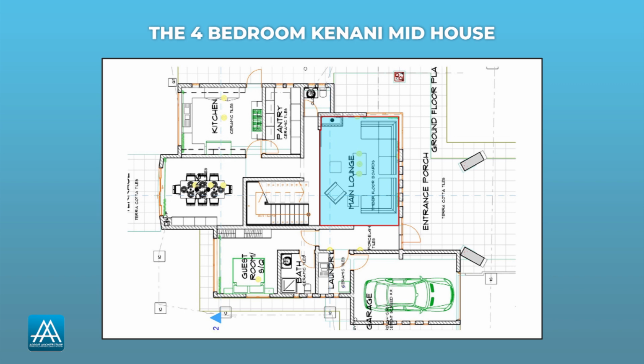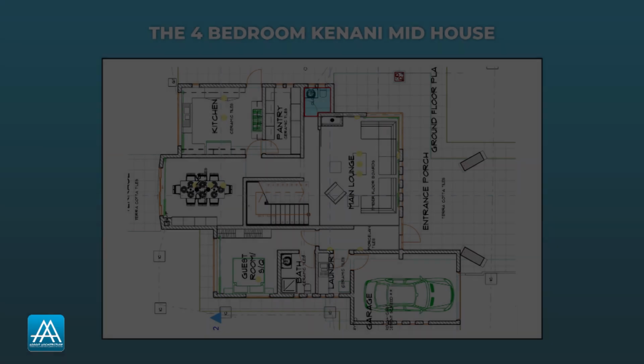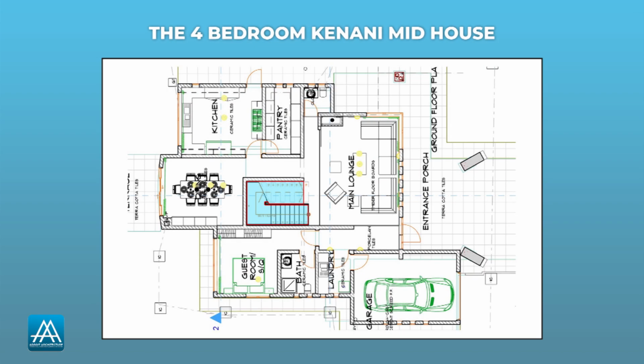The main lounge is very spacious with large windows that allow you to let in natural light and air. You have a cloak room tucked away on the far corner of the lounge, easily accessible and private for your guests. From the lounge, you have the staircase, and right at the back, you have your kitchen and your dining area seated side by side.